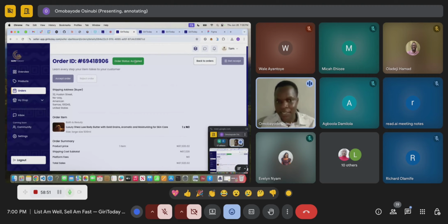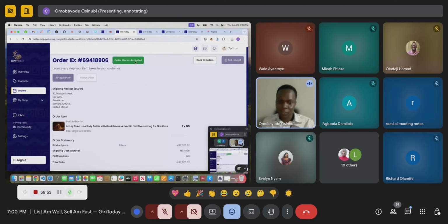So between the day that the order came in, make sure you accept it and you bring it down to our office. And from there, we look at what the person has ordered and what you are sending. If it's not the same, we will return it back to you. And we don't want to be returning goods to you. So make sure that you are sending what the buyer has ordered.